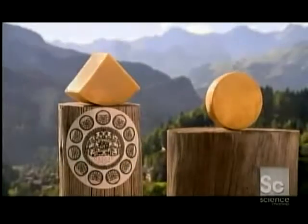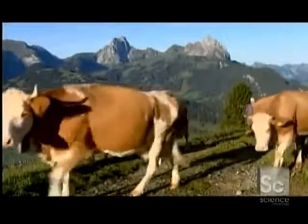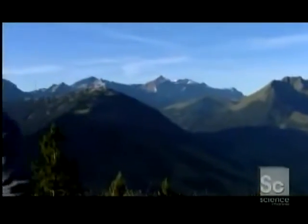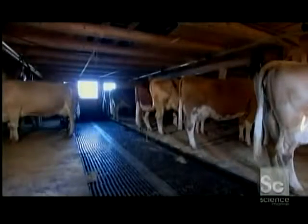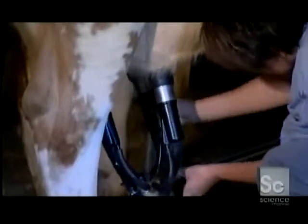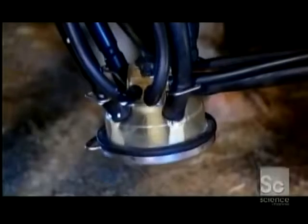Fromage d'Alpage is produced by cheesemakers who bring their cows high into the Alps for 5 months to this region of Gstaad, Switzerland. In the morning, they milk their cows for about 7 minutes using an automatic milking machine. Each cow produces around 2.5 gallons of milk, which contains water, protein, and fat.